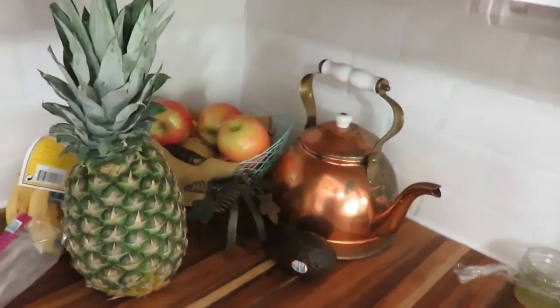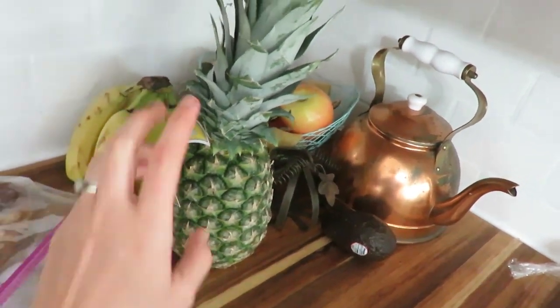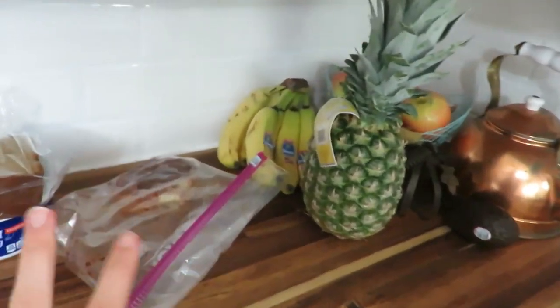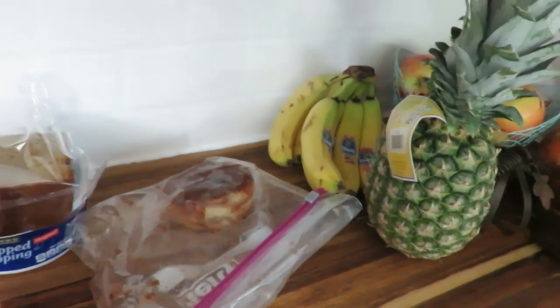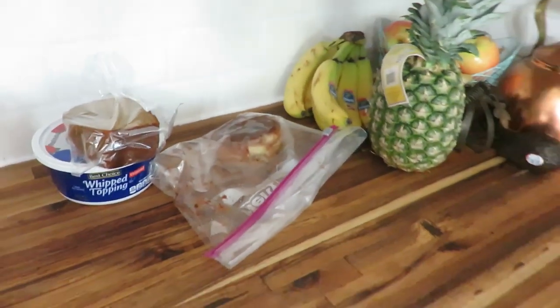I forgot to mention, I got a pineapple. It was like $1.40. And two bunches of bananas and sweet potatoes. I forgot all of those because they were hidden. Yeah, ignore our junk food. They were at my family's for the weekend and I took donuts. And then my sister-in-law makes homemade pumpkin bread, so I took some of that back.